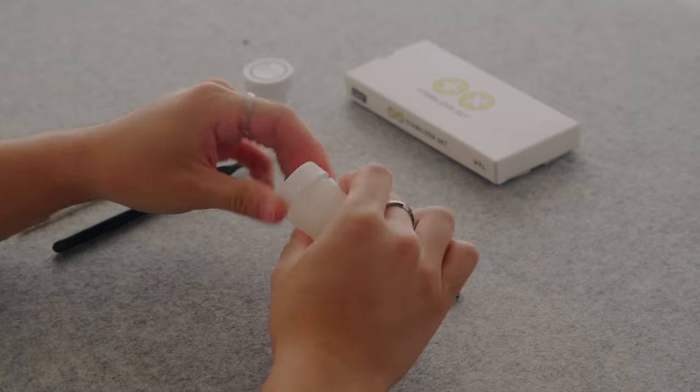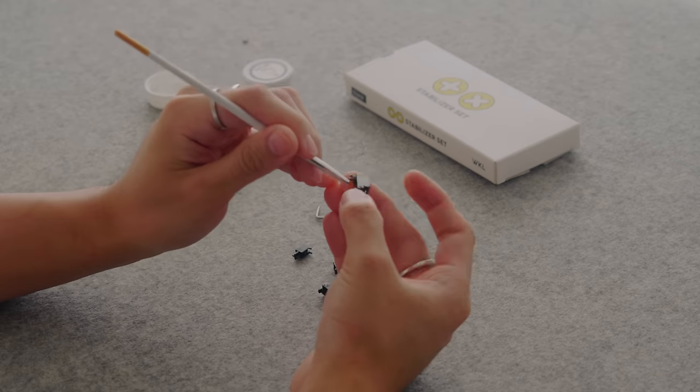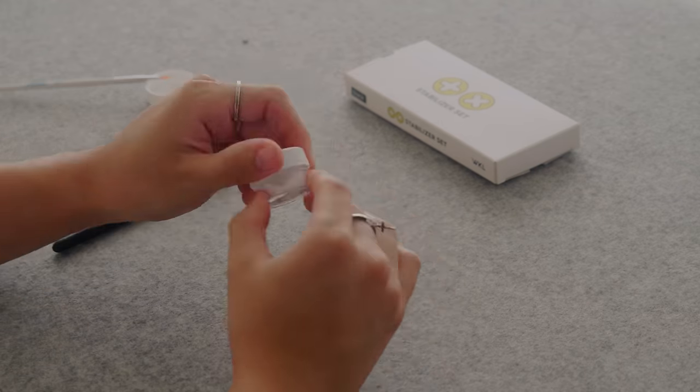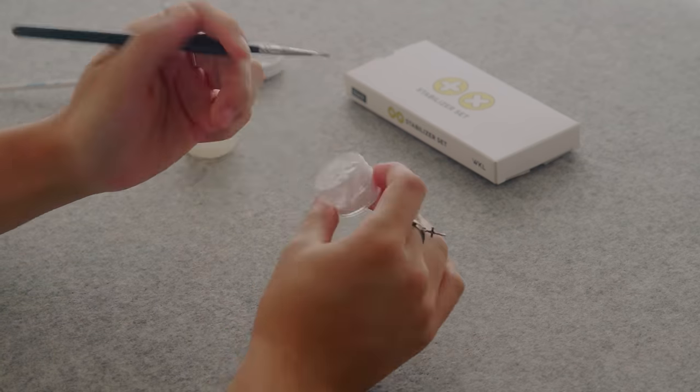Now that we've finished lubing our switches, it's now time to lube our stabilizers. The stabilizers that I'll be using today are TX stabilizers, and they're some of the best stabilizers that you can currently purchase for any custom mechanical keyboard build, and I highly recommend them. I also have a tutorial on how to lube your stabilizers, which I will also defer you to, as this takes quite a while as well.